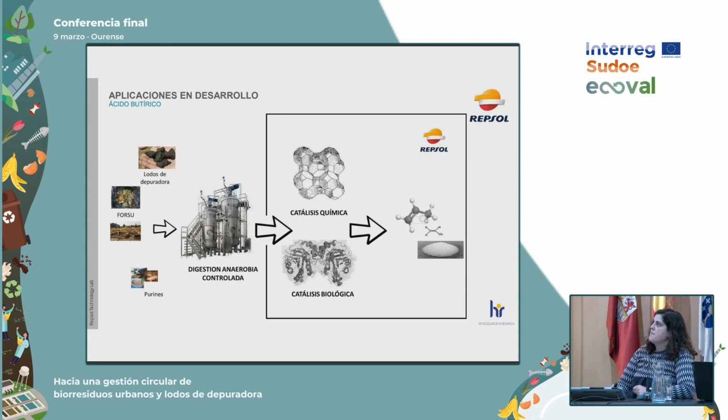What we did was to try to develop a process or methodology for converting these volatile fatty acids, coming from a controlled process using alternative carbon sources from waste, into the propylene molecule. Propylene is basic if we want to make polypropylene, which is what we have in our Tupperware boxes, for example.